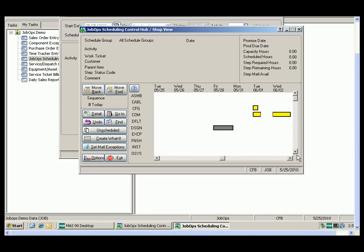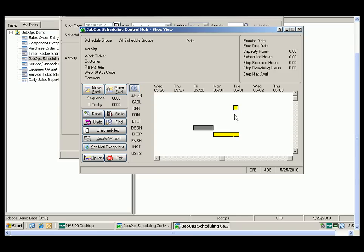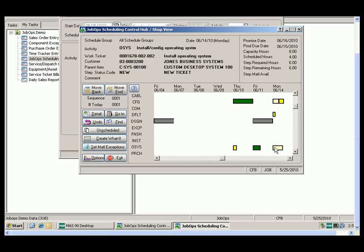Basically, what it does is it shows you the scheduling board, all of your work. As you click on them, you can literally drag and drop them between different work centers, different people, and different dates, and the system can automatically load these work centers as appropriate to when they're needed. So each of these are related and they relate to a particular work ticket. Again, this is a very high level overview, so I won't get into the details.